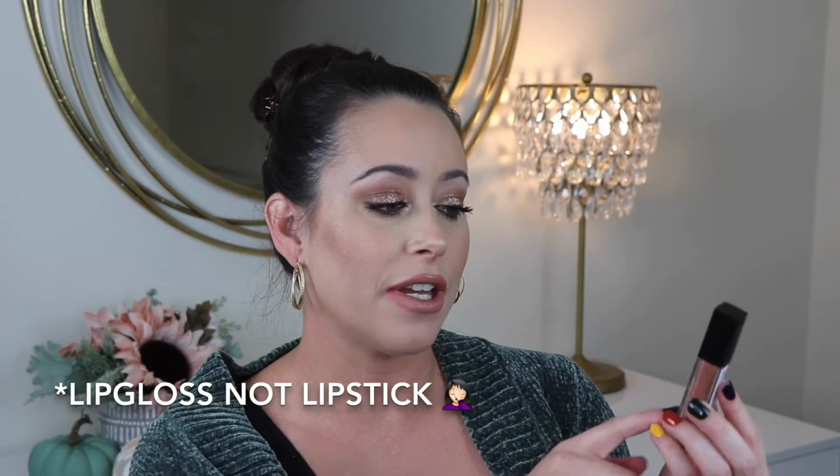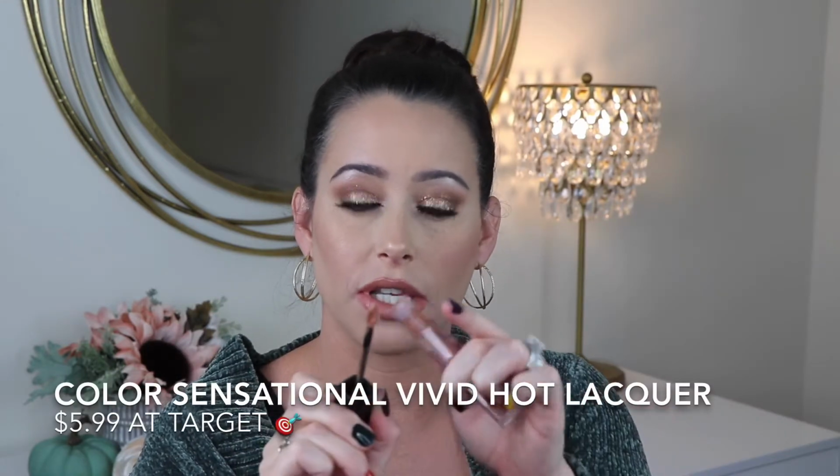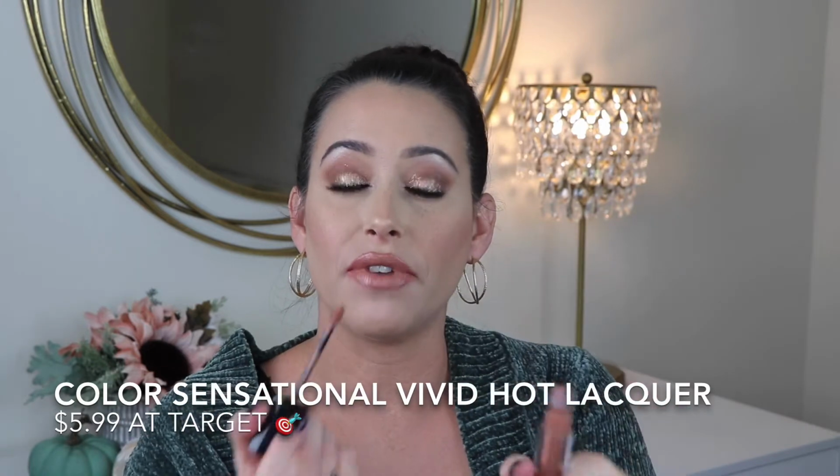Next up, my favorite lipstick from the brand is this Vivid Hot Lacquer. This one is in the shade Unreal. I have this topped over Baddest Beige lipstick, and it doesn't smell like anything crazy. Like a very faint smell, nothing crazy. The applicator is really nice. It has the doe foot with a tiny little divot in the center, and it's really easy to just kind of get in there.